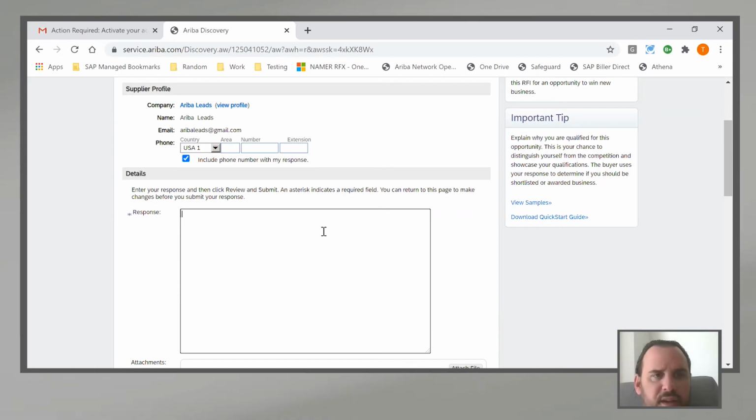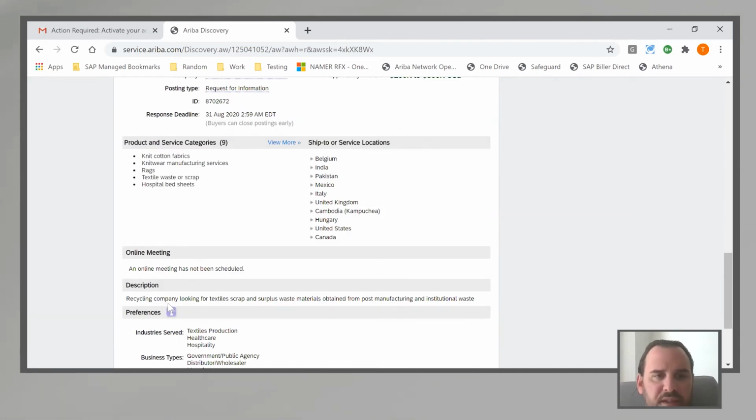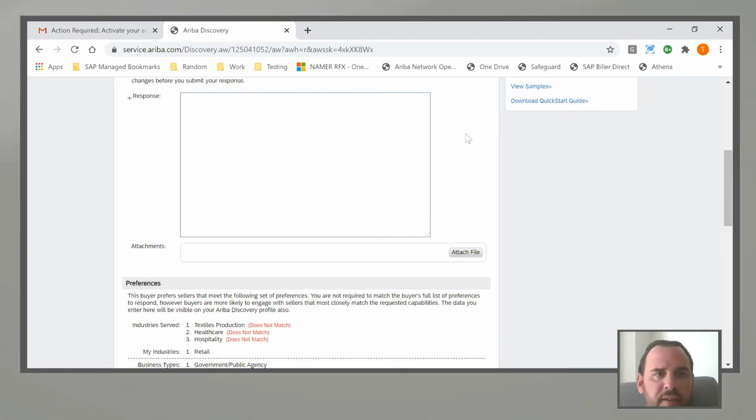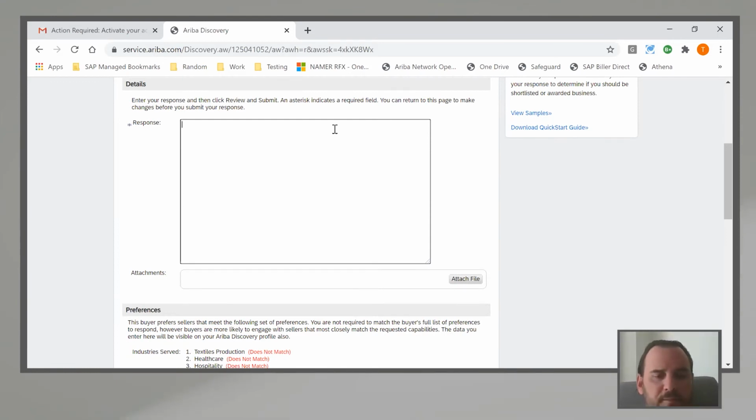each opportunity is going to dictate a unique response. In this case, because the buyer, looking down at their posting summary, they didn't give us very much information. So maybe this is an opportunity to just write them a brief but cordial response, as well as maybe attach manufacturing capabilities, marketing collateral, just what have you, right there.